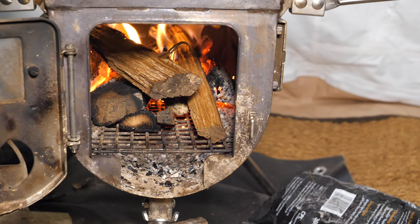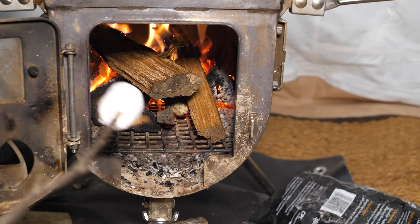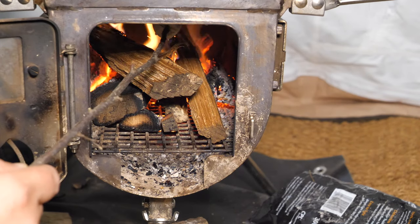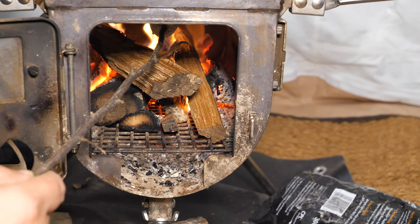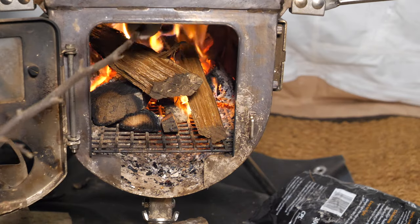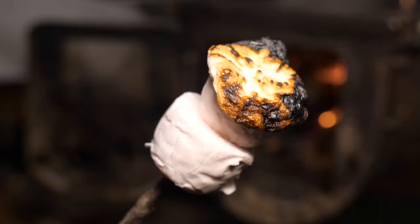Well, this is a first. I'm going to try and do some marshmallows inside here. It's definitely quite hard when I can't see because the camera's in the way. I'd say the first one's cooked.